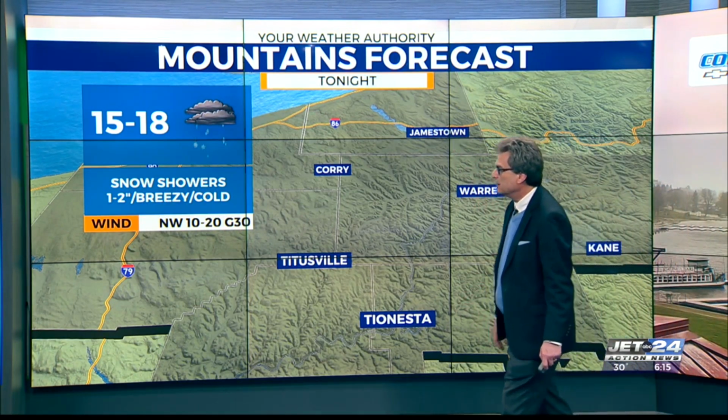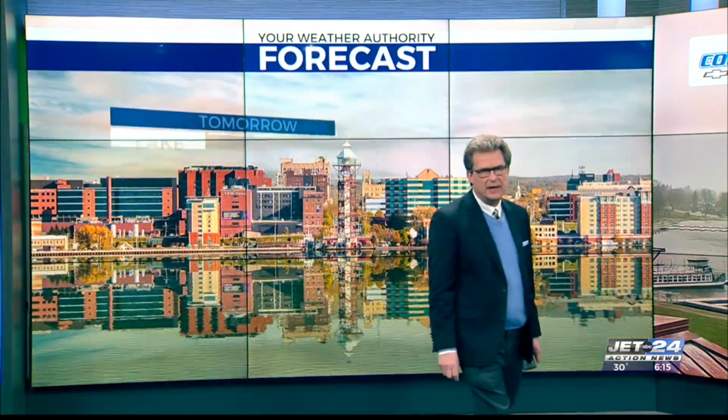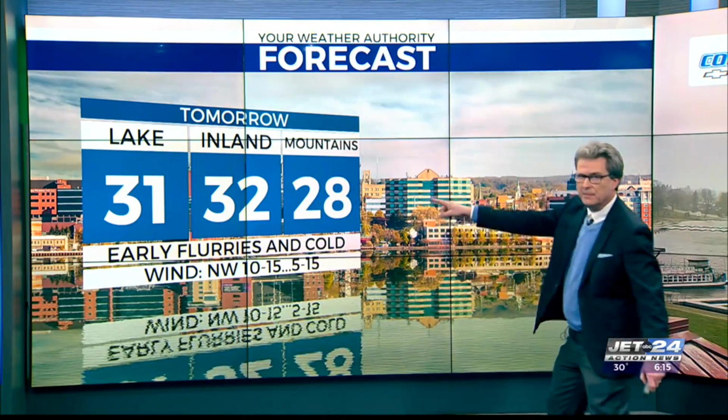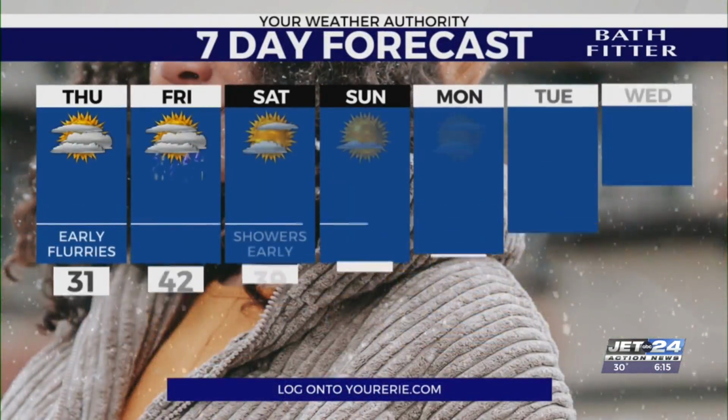Jamestown, Warren, Tyoneste in the mountains, another inch or two. Breezy cold and 15 to 18. So tomorrow, we start with clouds and flurries. We do get sun, but it is still cold. Highs on your Thursday, only 28 to 31.